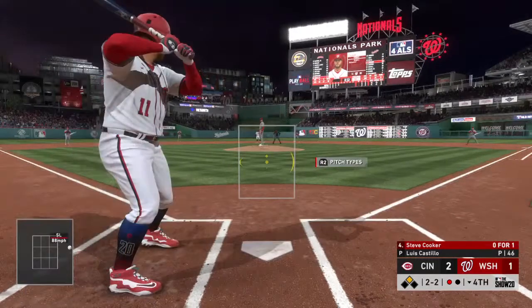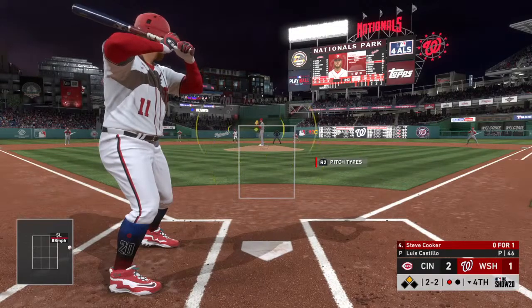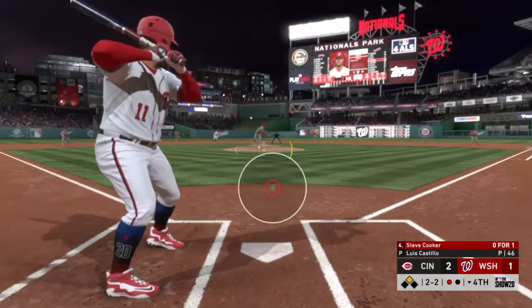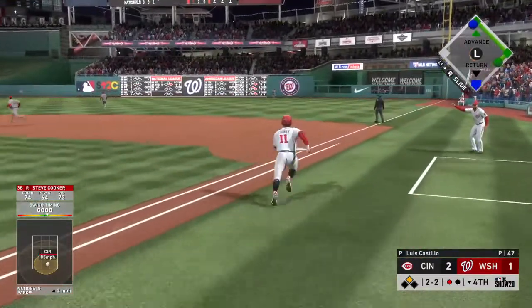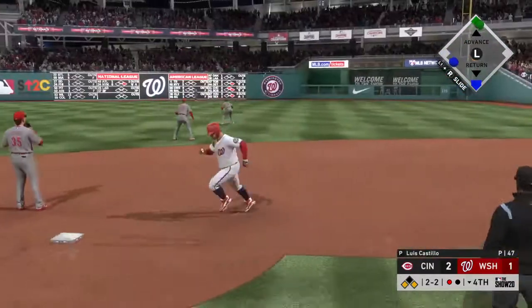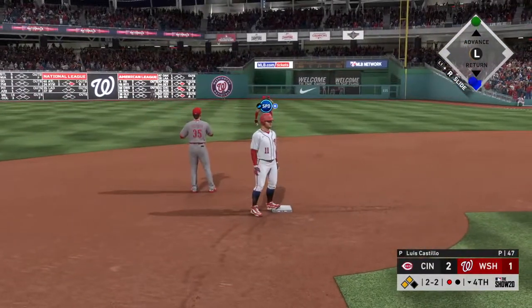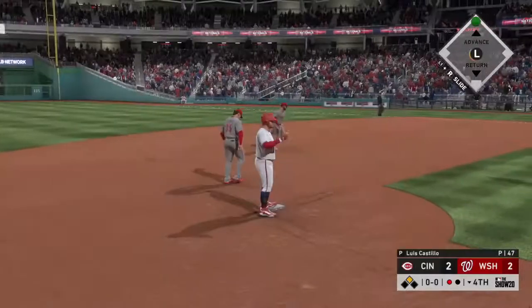Let's go, kid. One time right here. Hey, come on now. One time. Right here. From the belt. Kicks and deals. Now he extends nicely, and this ball is driven to right field and deep. And that ball gets down out near the wall and should be extra bases. And the tying run comes around to score from second.